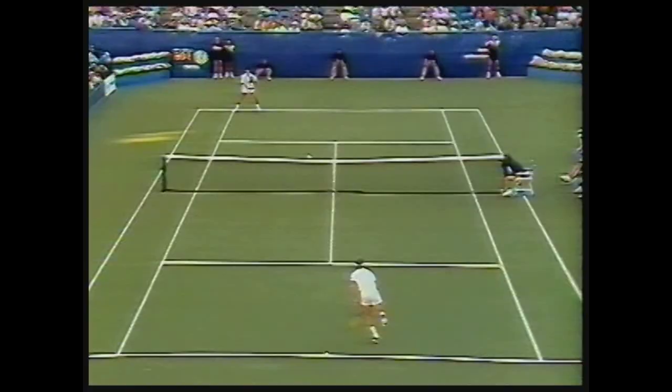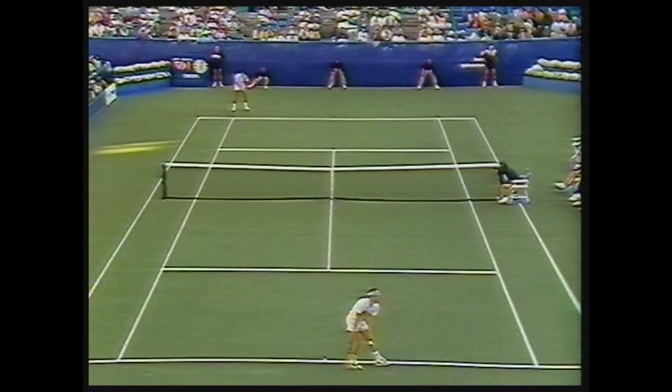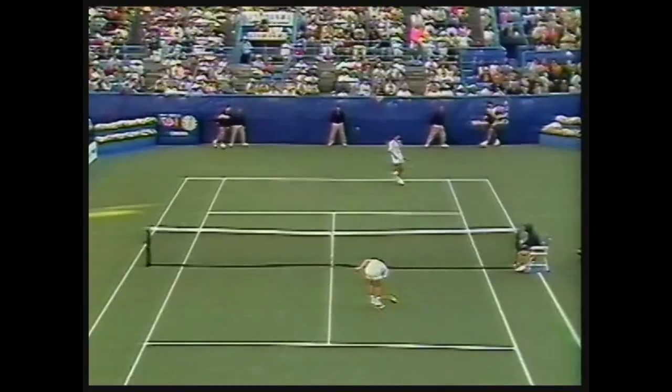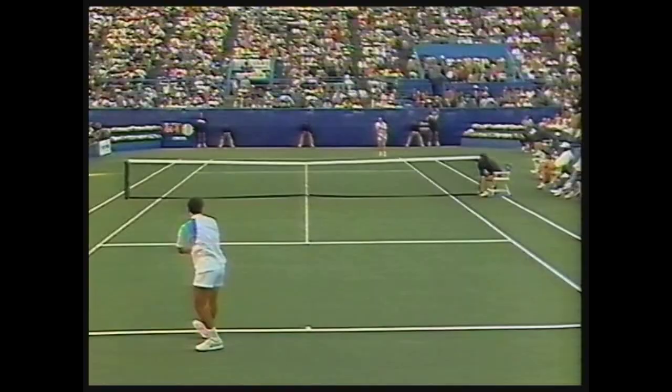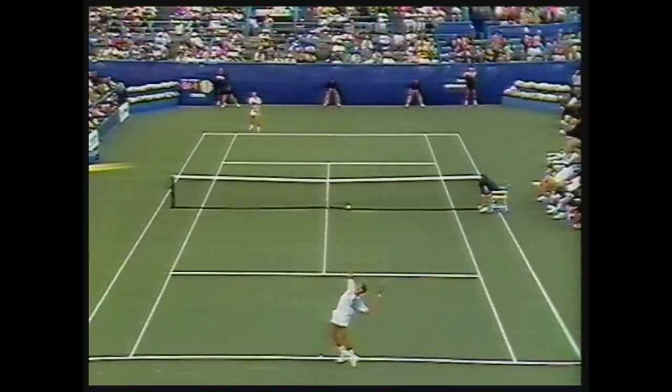Doesn't get much on his first volley. No sting to it, not very deep. Gave Sampras plenty of time to set up and decide which way he wanted to go. There's the break.